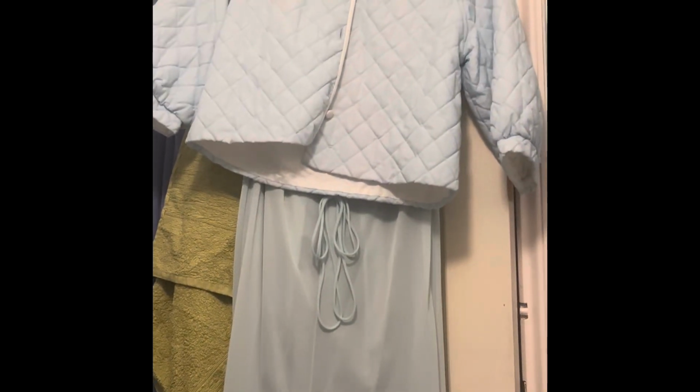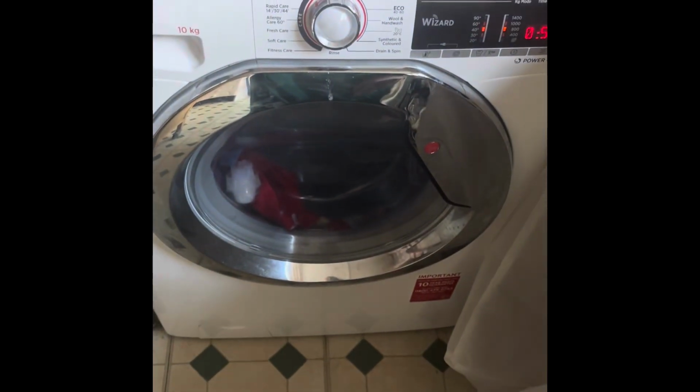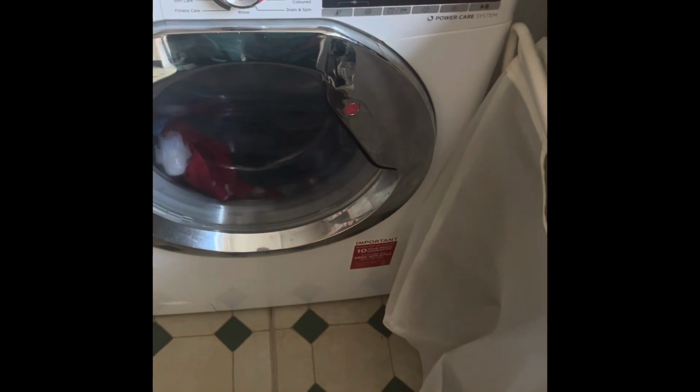So I had a bath and got into my 1950s night dress and jacket. Now I'm just putting on the washing load, making a mess, and whacking that on. And it's on. What you do is just throw everything in and wish it luck. Right, and now to my outfit of the day.